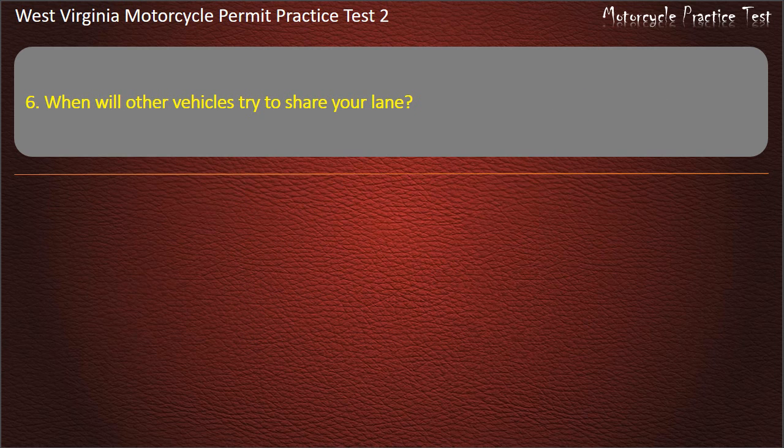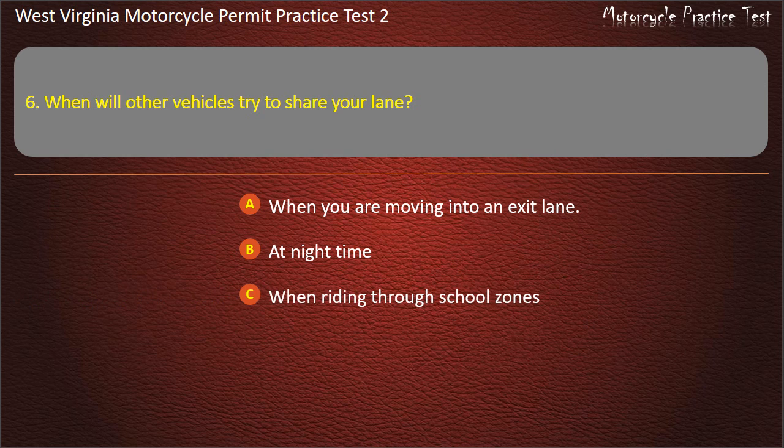Question 6. When will other vehicles try to share your lane? When you are moving into an exit lane. At night time. When riding through school zones. On railroads. Answer. When you are moving into an exit lane.